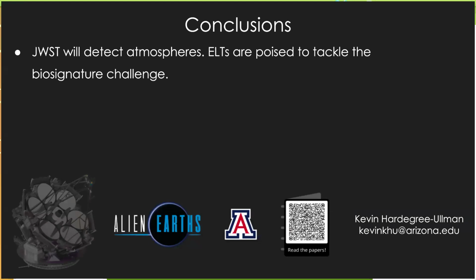And so in conclusion, I'm optimistic that JWST will detect atmospheres and will be able to disentangle that from the stellar signal, but we do need to make some progress. There's actually a paper that just came out today saying that there's a potential secondary atmosphere detection on an exoplanet, and that's slightly more favored than the stellar activity. So we'll see if that holds up with more data. But the ELTs really are the first telescopes that are poised to actually find biosignatures, or at least look for biosignatures.